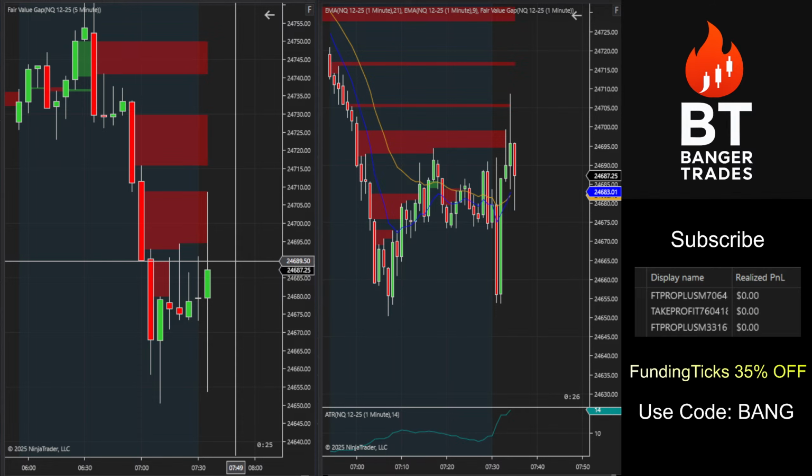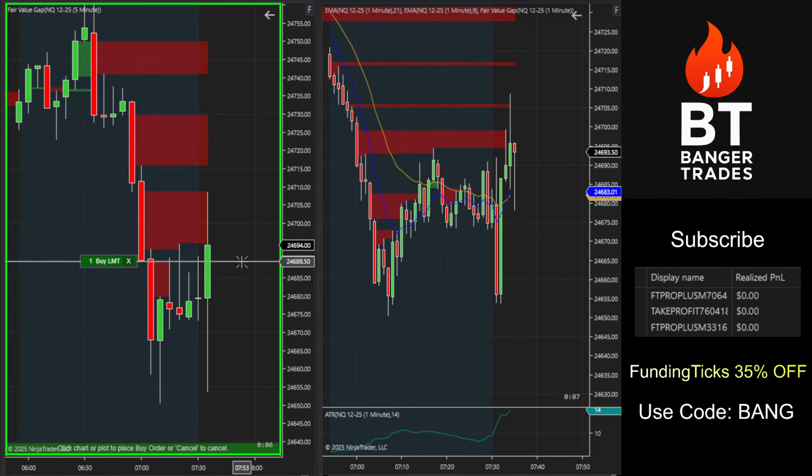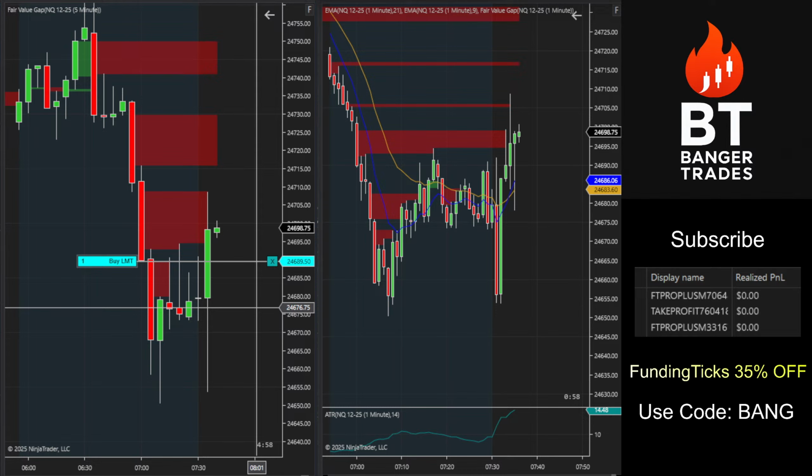And if we can close above the 95s, might try long. Looking a little ugly though with this. Yeah, these wicks on both sides of the 5-minute. Really ugly. Looks like we are getting a little bit of a push though. Yeah, that looks a little cleaner. Order submitted.